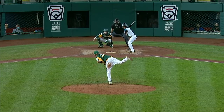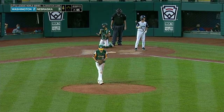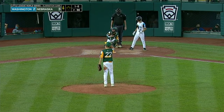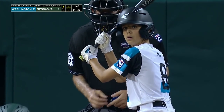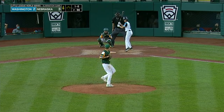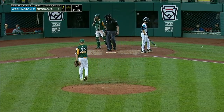3-2, we start the sixth. Ball number one. Washington needs base runners. They need a run to keep this thing going, and this guy can do it with one swing, Kellen Kinney. Like he's due. He's got that look. Oh, that's it right there.